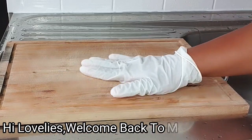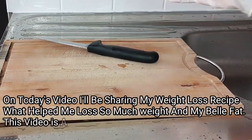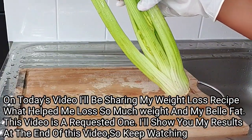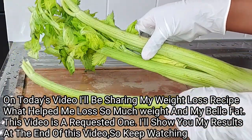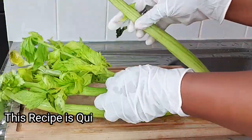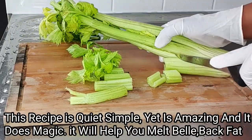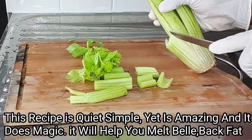On today's video, I'll be sharing an amazing, super effective weight loss recipe. A recipe that has really helped me lose so much weight like magic. This recipe is so effective, and the ingredients I'll be using to prepare it are all natural ingredients. They are very amazing and they are really effective.